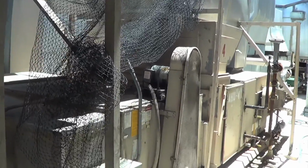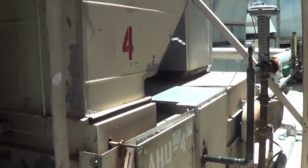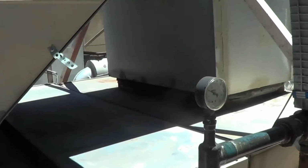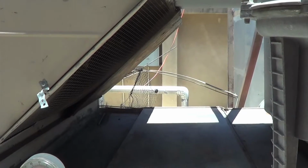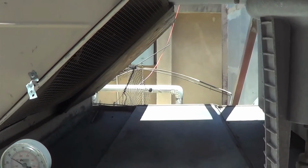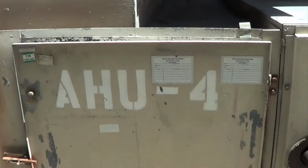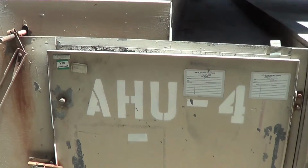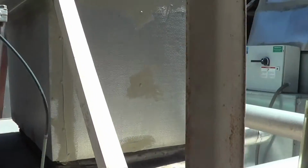Here is an outdoor mechanical room. It's not enclosed. This is a rooftop, so you see these air handlers here. And right here is where air is being drawn in. 100% outside air is being drawn into this air handler. Comes in through there. Here's the access door, and what you don't see are the filters that are right there, and coils. There's water pipes real briefly.